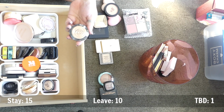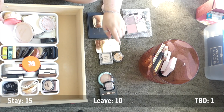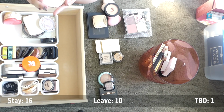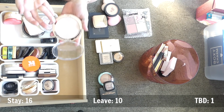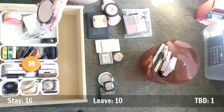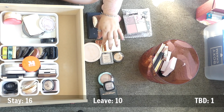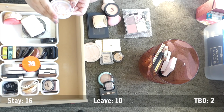These Laura Geller highlights are phenomenal, and that's a gold one, and I rarely like really gold highlights on me, but that one I actually do like, and that one is unique in my collection. This Revolution Sun Kiss I remember liking. Oh, I don't remember it being that. Ooh, that is kind of glittery. It's actually really glittery and lovely. I feel like I might have some that are like that, so I might end up getting rid of that one, but either way.